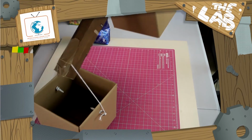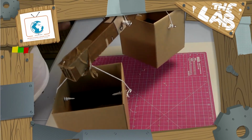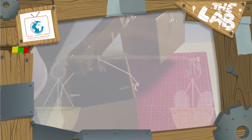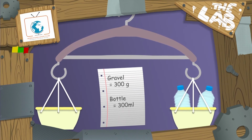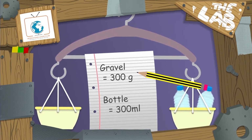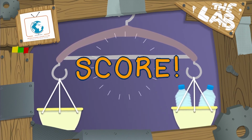Do you have any final advice, Jazz? Hardest part is fine-tuning it. Once you've got your skills fine-tuned, it'll be brilliant. So that's it. Use a weighing scale if you've got one, or make your own balance beam. You can use water, which weighs 1 gram for each milliliter. Your total grams is your score.